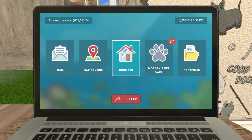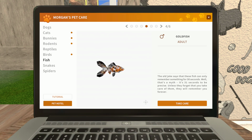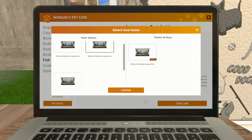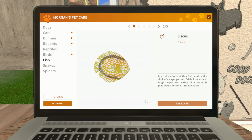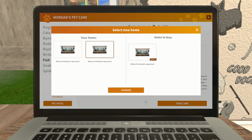Let's see. So we've got three aquariums. Okay. I know one will definitely be the neon tetra. Be, I don't know, let's see. Can't mix them. Guppy. Oh, those are kind of cool looking. I thought we had more. That's weird. Okay, well, let's do one guppies.